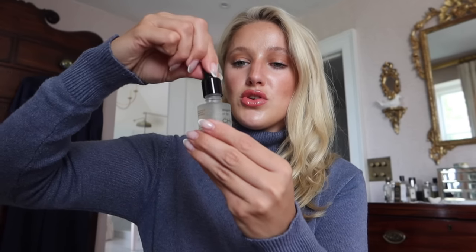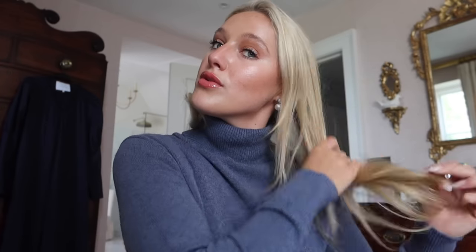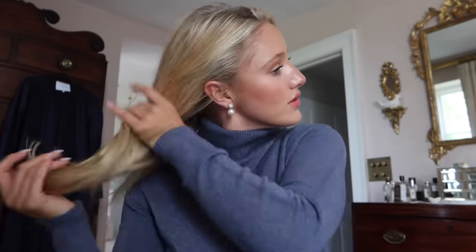And then what's this one? Formulated to smooth, nourish, and boost radiance. So do I put that in? One to two drops daily on dry hair only, never on wet hair. Oh, I might as well do that now. So one to two drops. Now do I... oh, I can literally... okay, let's do that together. One, two. Okay, we rub. And then I'm just going to do that in my hair now.